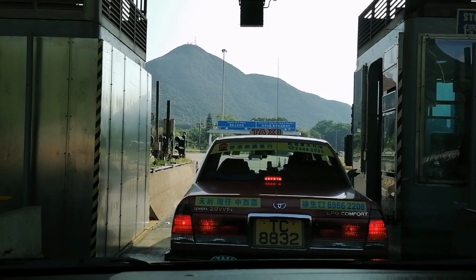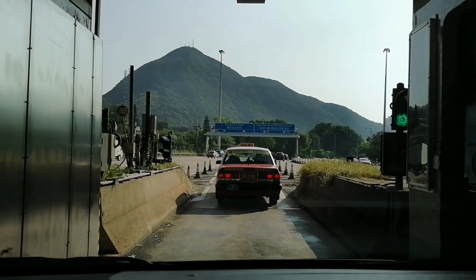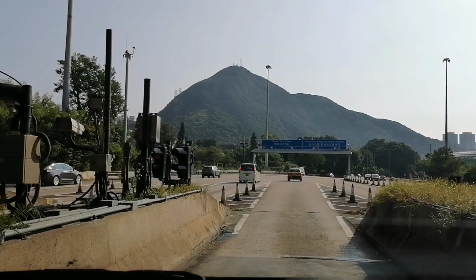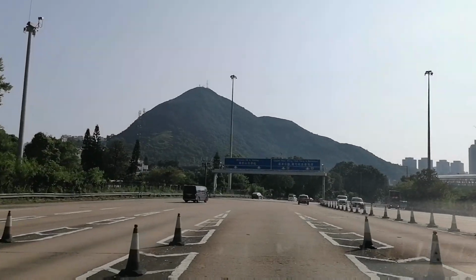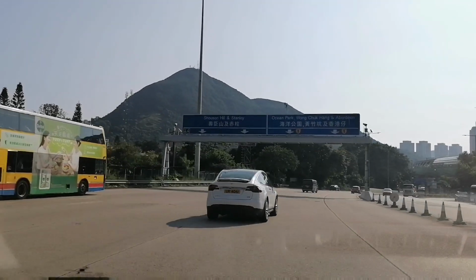Going to the rides of Ocean Park. As you can see, the cable car is there. I just rode on it going there. You're going across the mountain to the rides.